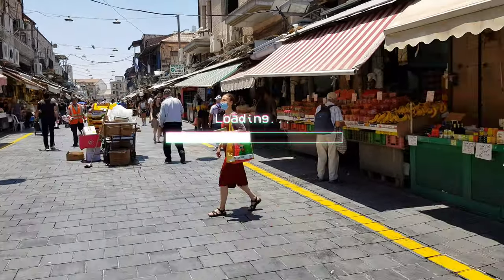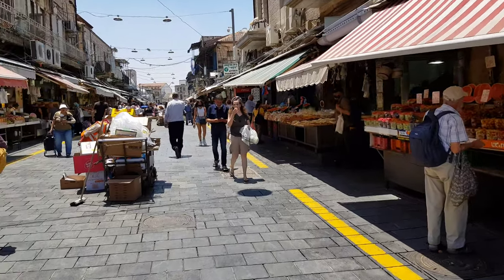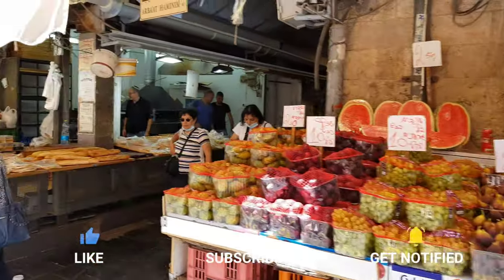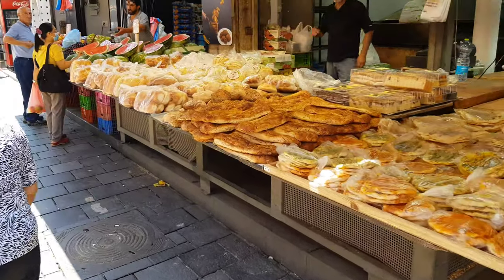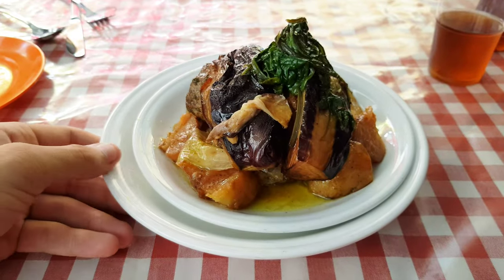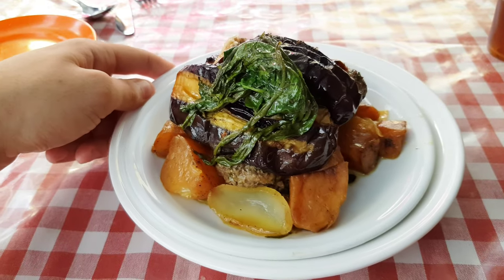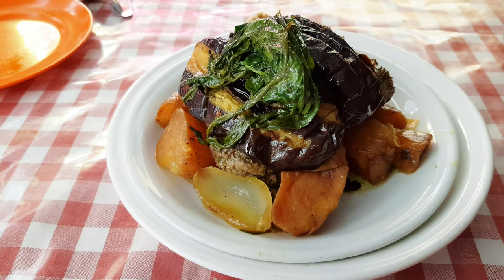Vegetable, cloves, pickles, olives, halva, bakeries, butchers, everything is here. The kima dish just arrived. Look at that, with the potato and the eggplant on top, and then the spinach. It smells lovely. Can't wait to try it.